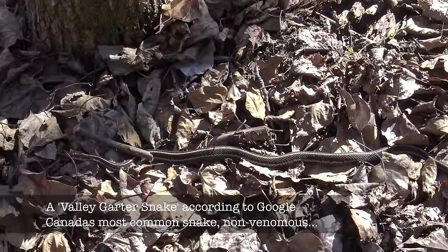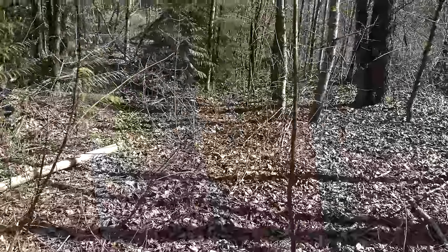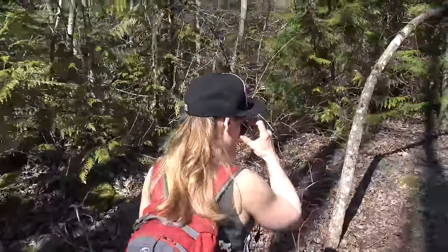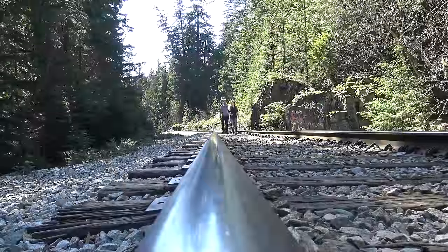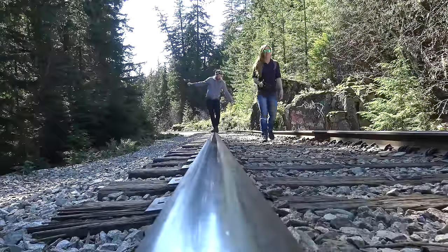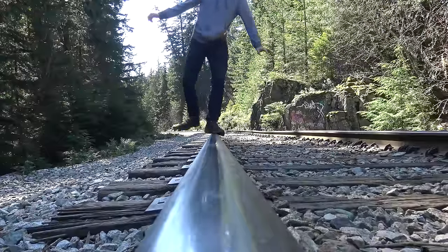Well, I want it to slither so people can see it. What? Oh, there it goes. I can't even see it. What the hell? It's going so fast. And I literally almost stepped on it. That would have been a bad time. Back.